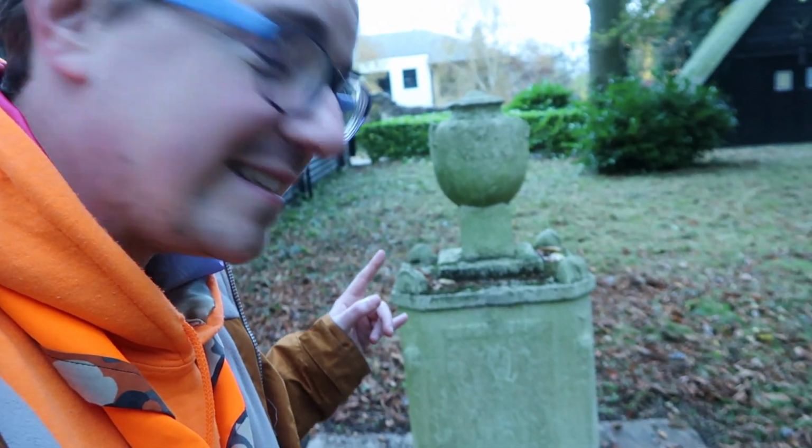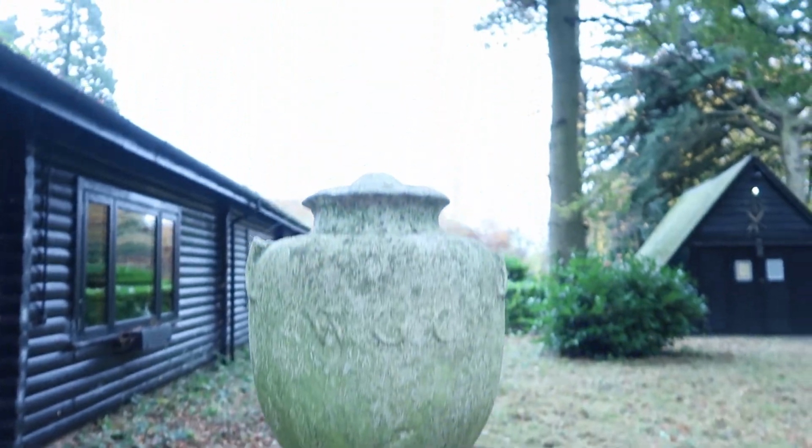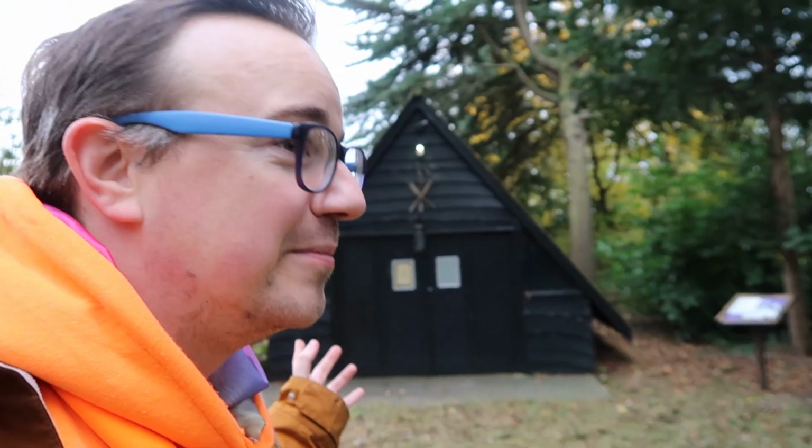And this here is the Swan Centre. Behind the back of the Swan Centre you'll find this urn, which is in memory of two children who died here. And here at the back of the Swan Centre as well is the Roman Catholic Chapel.